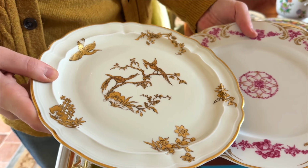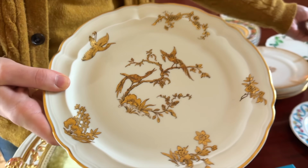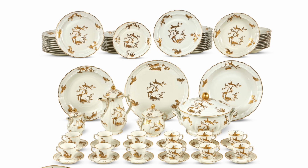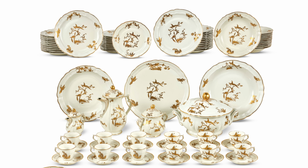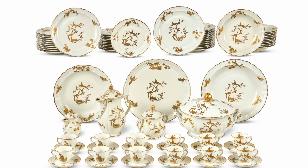Yeah, it's a cream, I would say, more sort of white. Greige. But I don't know, it's delicate, it's lovely. And you have to also imagine the use of this much gold 10 odd years after the Second World War. This was a hugely expensive service to make. And France was barely coming out of the effects of the war.